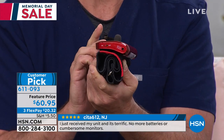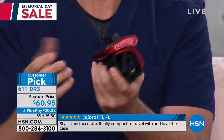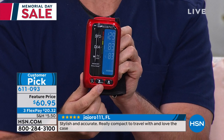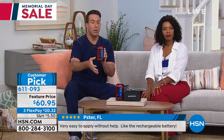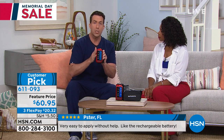See how small and compact it is. It's going to fit about an 8.5 to 16.5 wrist. It's going to give you 250 readings in memory for one user and another 250 for a second user, truly a family unit. And you know what? It's rechargeable. It comes with a charging cable and a regular wall outlet, so you'll always be able to keep a full charge on this, always be able to trust the clinically accurate readings that this gives you.